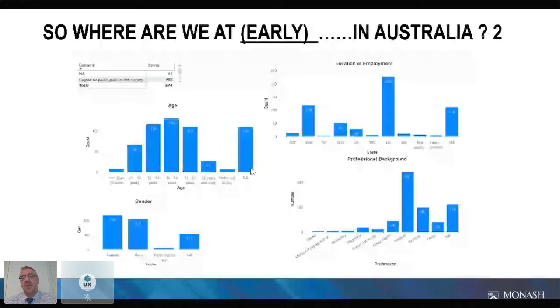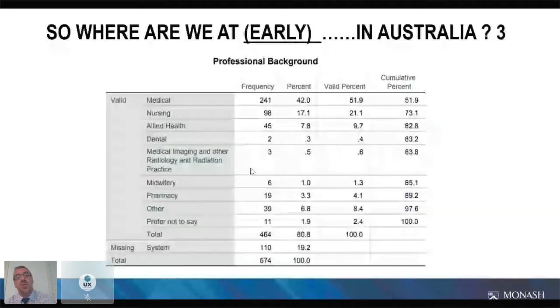But again, we made as much effort as we could to engage. So looking at the professional background a different way, the vast majority were medical people, with a non-trivial number of nurses, allied health and pharmacy. That reflects what you saw on that previous slide as well. So, reassurance we were getting to the right places, and maybe in a non-COVID time we'd have more numbers in each of those groups.